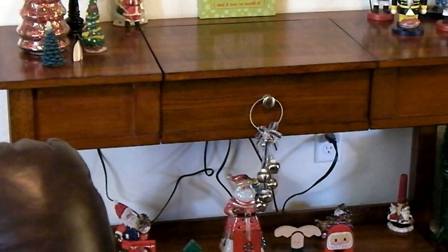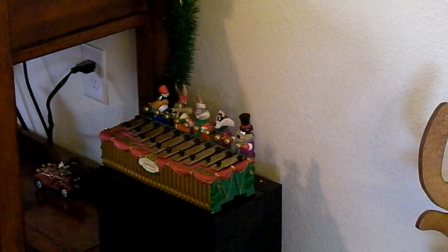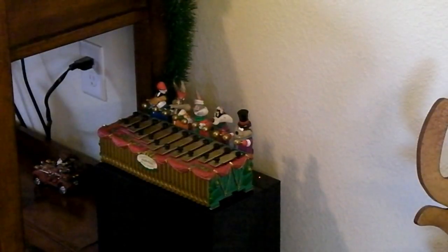that I had gotten from Walmart years ago. On the side of the table, I have sat this little xylophone instrument. We got this when Justin, I think, was 3 years old, and it's a Looney Tunes, and it still works. And I just sat that on our speaker.